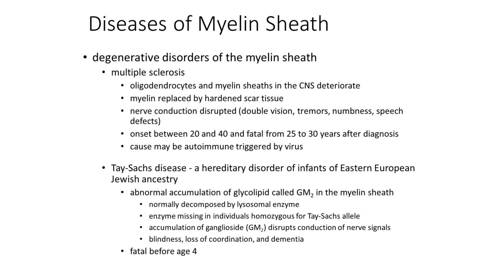where the myelin is deteriorating. This can cause blindness, loss of coordination, and dementia. And if you get it as a very little person before the age of 4, it can even be fatal because your nervous system is still developing.